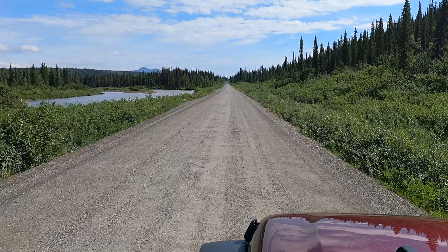The Old Denali Highway is 135 miles in length and is mostly a gravel road. It was opened in 1957 and was the first road access to Denali National Park. Now they have a modern paved road into Denali.